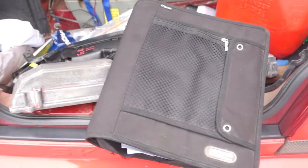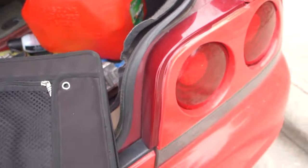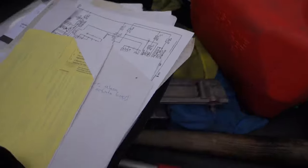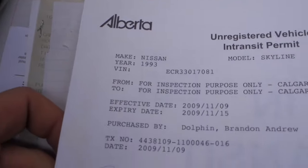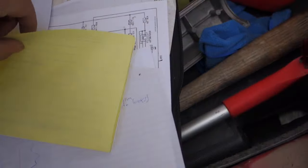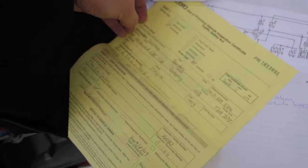Ooh, this binder right here. So this is pretty sick. This is the birth certificate of my car. So here we have the original import papers. There you see. Pretty stoked to have this. The original out of province inspection.